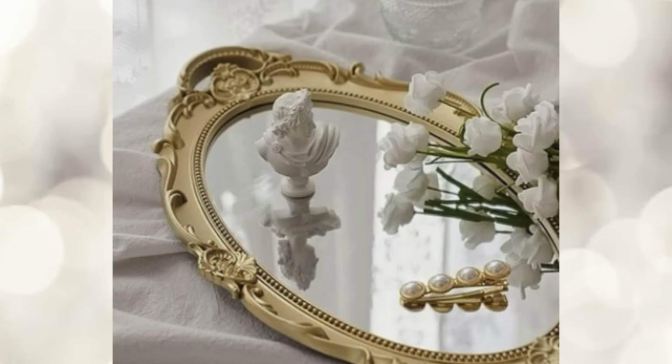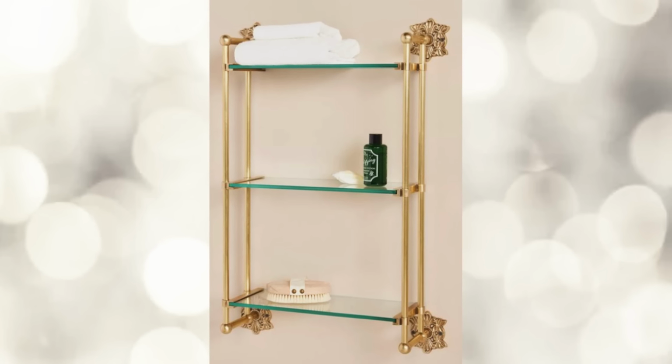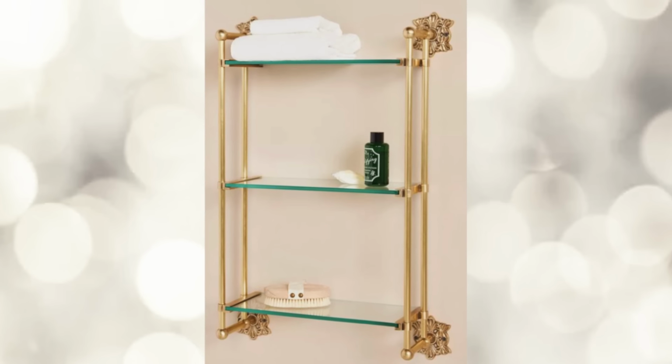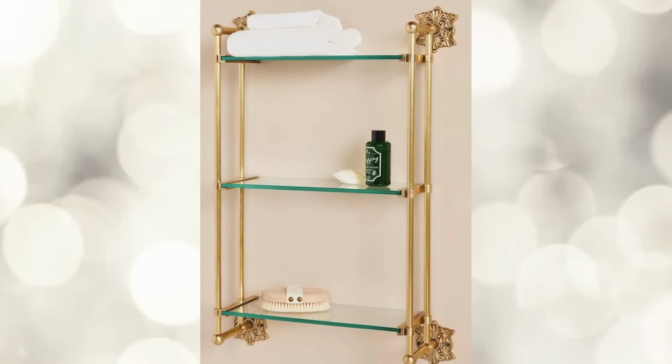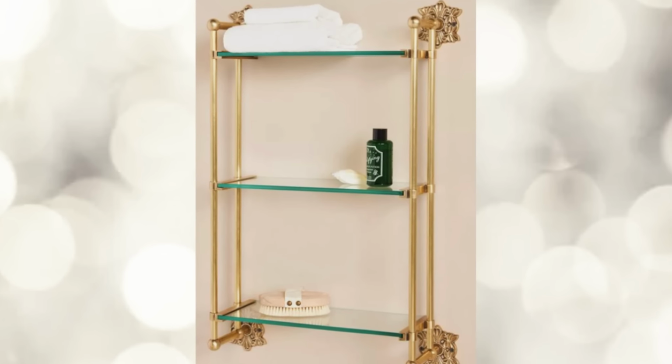So again, with the bathroom, installing things like shelving is definitely going to help you decorate. Obviously with a shelf like this with the clear glass shelves, you can add so many different types of decorations on there, like gingerbread houses, different styles of gingerbread. You can use little mini Christmas trees. You can use, I think they're called bottle brush trees. You can definitely decorate with those.